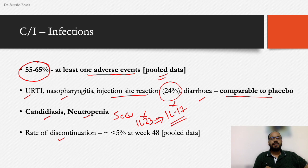The rate of discontinuation ranges from 2 to 3.5%, but in all the studies, it has been reported to be less than 5% at week 48. So that is also pooled data.